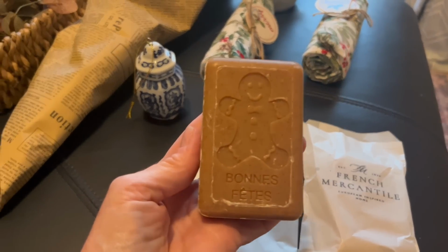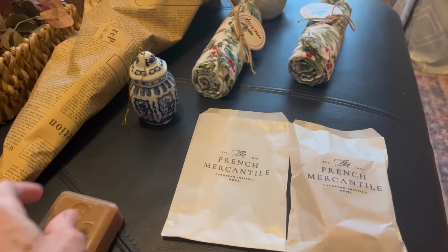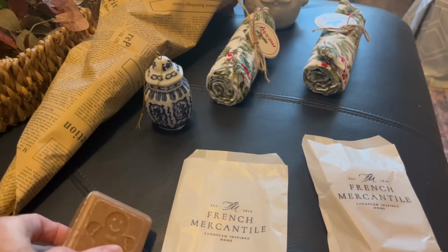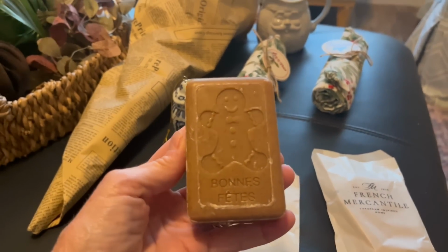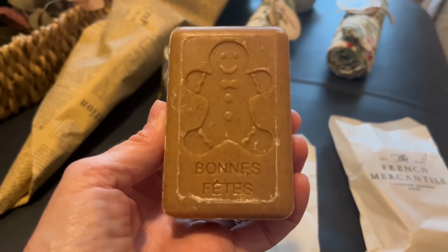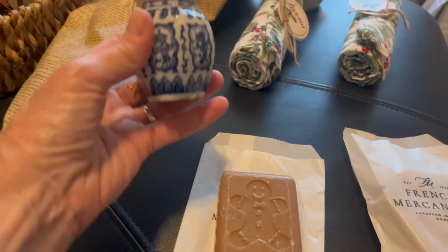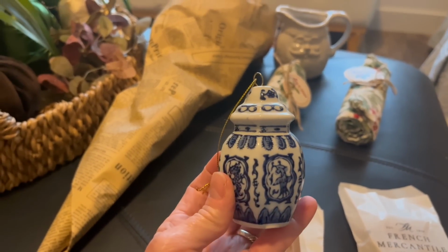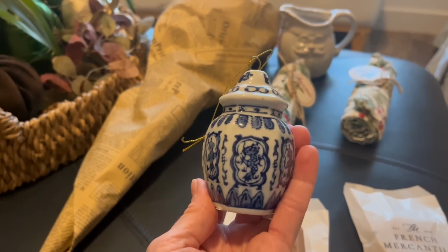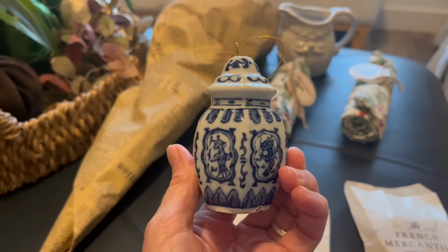Well, I got 2 bars of the adorable gingerbread soap, and they come in these little wax bags that say French Mercantile. And they are so cute. I think they are just a perfect little stocking stuffer or love gift. How cute is that? And then, of course, I did get the little blue and white ginger jar ornament to hang on the tree. I think I may go back and get one for my sister Patty. I know she will love this for her tree.